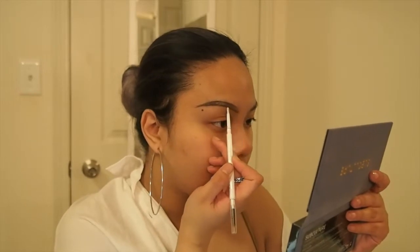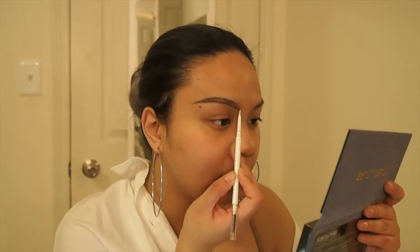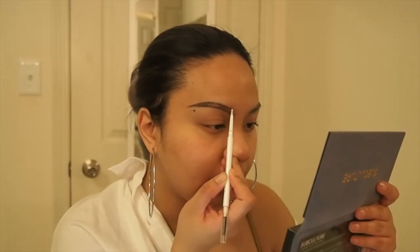So for my brows, I like to outline them first, and I like to outline the bottom part of my brows longer and stop around here with the top of my brow.